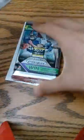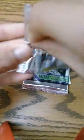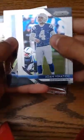Okay, so five more. Open it up. Three, yep. From what I think the middle one's gonna have the retail green. Let's see. Josh Norman, Sterling Shepard, Chase Edmonds is the rookie, and LeGarrette Blount. Let's see. Mike Williams, Odell Beckham Jr., Kid Reporter, Adam Vinatieri, and Charles Haley's Hall of Fame Prizm.